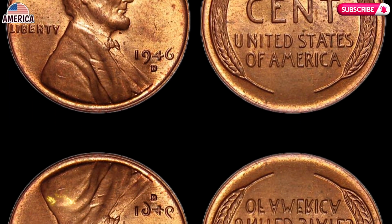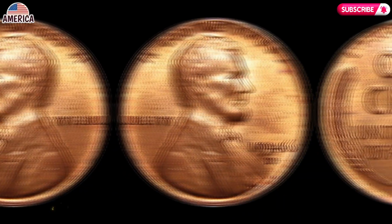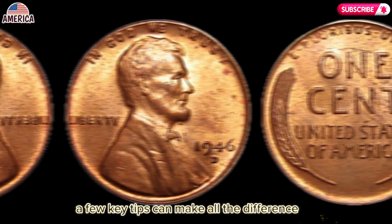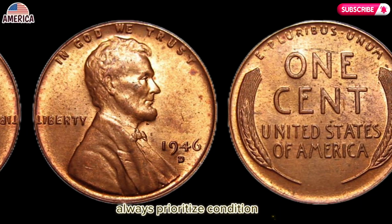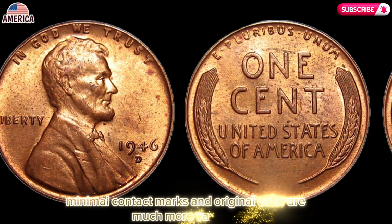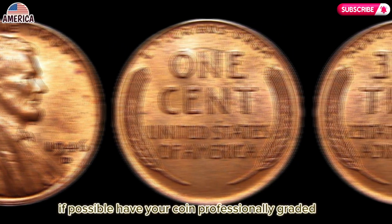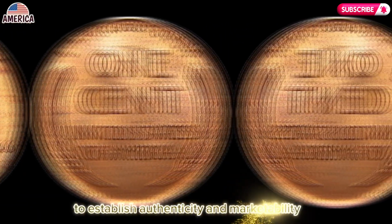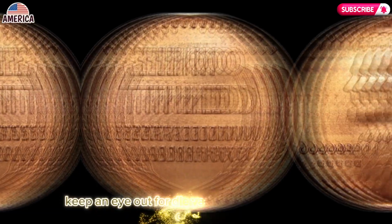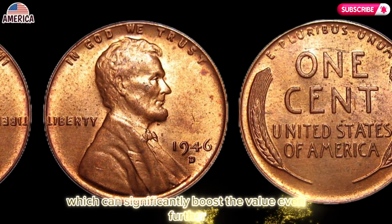For collectors looking to add a 1946D Wheat Penny to their collection, a few key tips can make all the difference. Always prioritize condition. Coins with bright luster, minimal contact marks, and original color are much more valuable. If possible, have your coin professionally graded to establish authenticity and marketability. Keep an eye out for die variations or doubled dies, which can significantly boost the value even further.